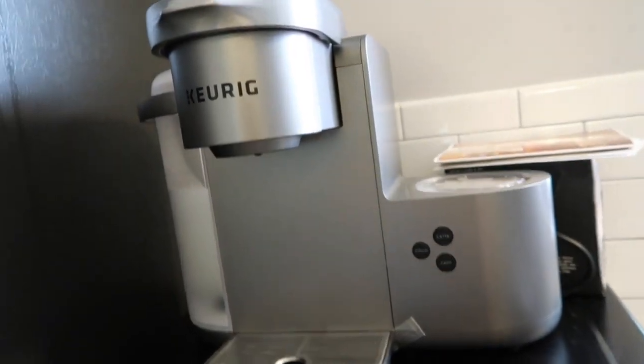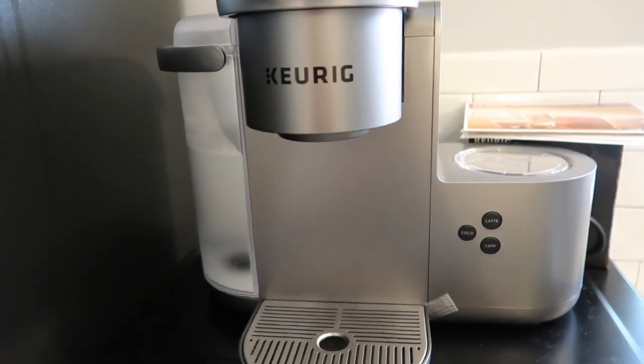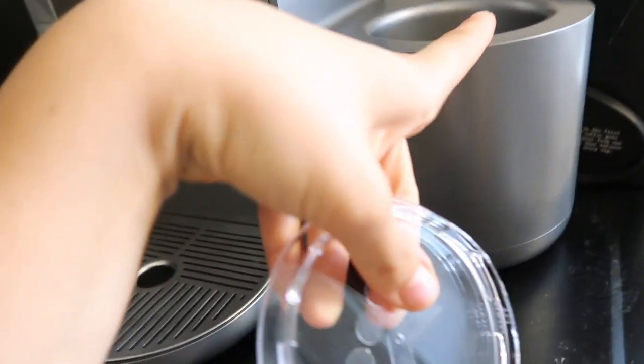And then I also got this coffee machine. I know I didn't get into a lot of depth with it, but it's this new cafe, like cold brew latte machine. It's so nice. I'm obsessed with it. It's the one that makes the cappuccinos or lattes.